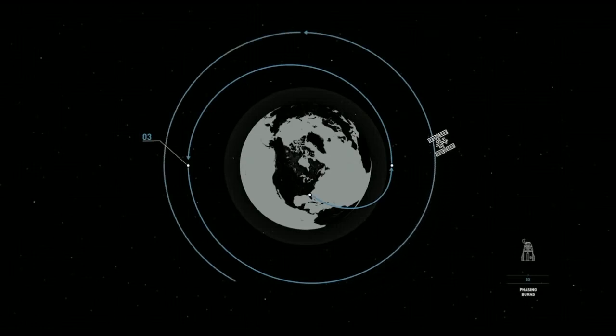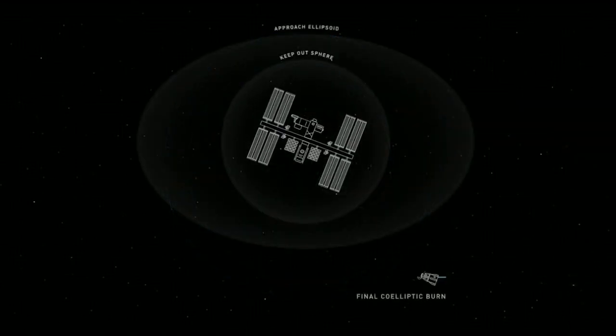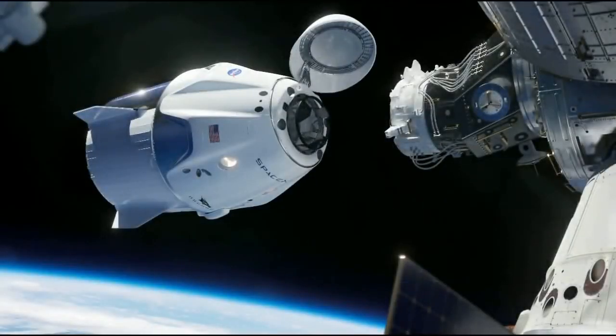as you can see in this animation right here on the screen. As Dragon approaches ISS, it'll hold a few times before making one final push towards the space station, putting Dragon into the same orbital plane as it prepares for its approach and docking maneuvers. And then next, Dragon will make its approach and actually dock with the space station.